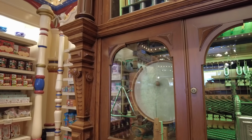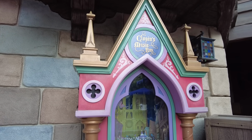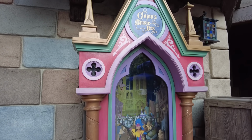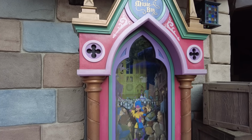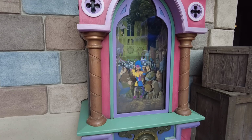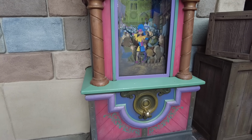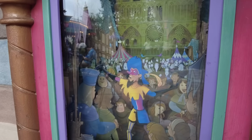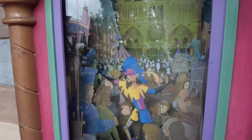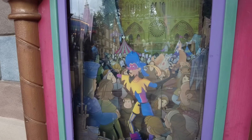Continuing the topic of coin-operated machines, if you move to the Royal Hall meet and greet space, which is an extension of Fantasyland right off of the hub, there's another small machine themed to the Hunchback of Notre Dame, known as Clopin's Music Box. It actually doesn't accept coins, but it's the same style of interaction. If you spin the handle on the wheel, the characters move as an internal music box plays, with characters in the background alternating between the gargoyle Victor and a man from the crowd.